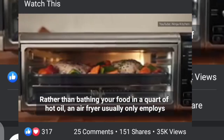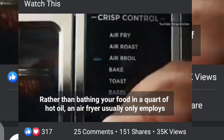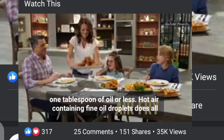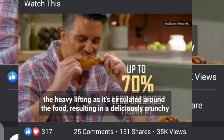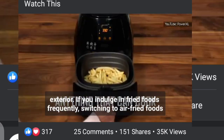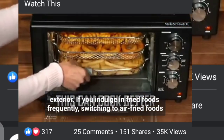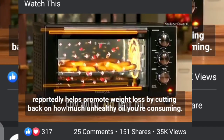Compared to deep frying, air fryers are simply a more health-conscious way to cook. Rather than bathing your food in a quart of hot oil, an air fryer usually only employs 1 tablespoon of oil or less. Hot air containing fine oil droplets does all the heavy lifting as it's circulated around the food, resulting in a deliciously crunchy exterior. If you indulge in fried foods frequently, switching to air-fried foods reportedly helps promote weight loss by cutting back on how much unhealthy oil you're consuming.